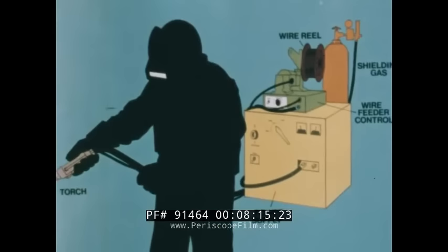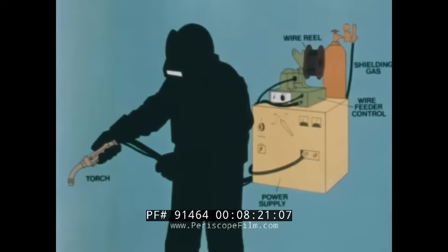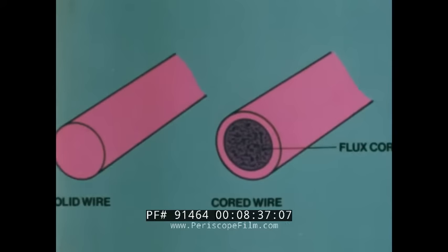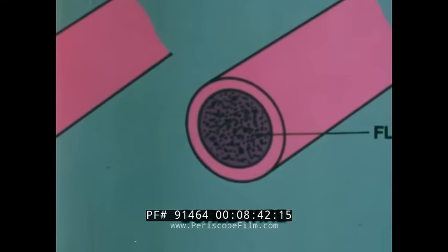There are several variations of MIG welding. One, where you use carbon dioxide as a shielding gas, or argon, or a mixture of carbon dioxide and argon. And two, where you use a cored wire instead of a solid wire. Cored wire is a hollow wire which is filled with a fine sand-like flux, similar to the flux on the electrode in stick electrode welding.